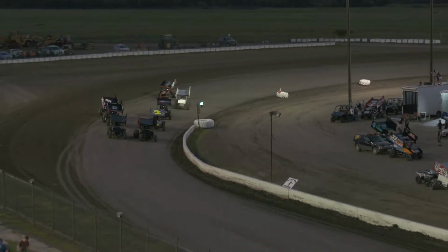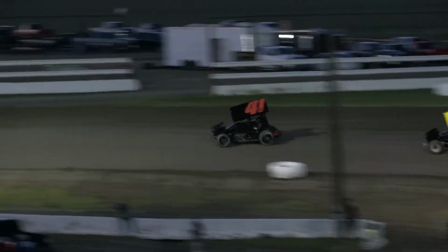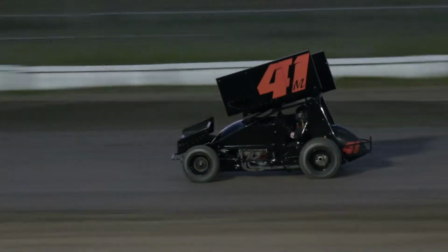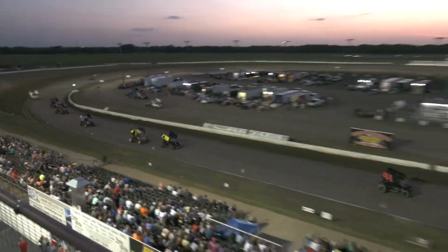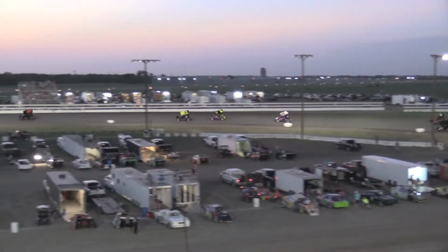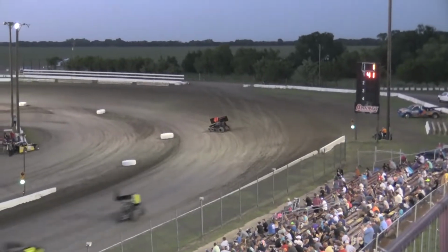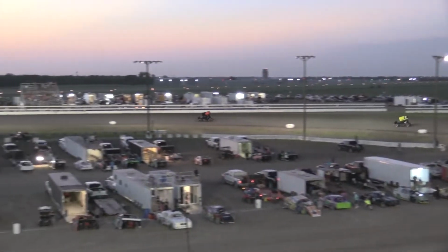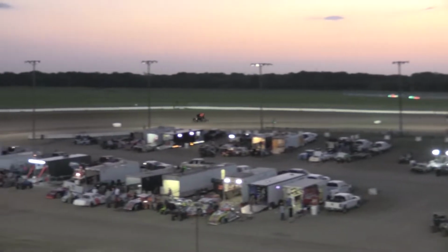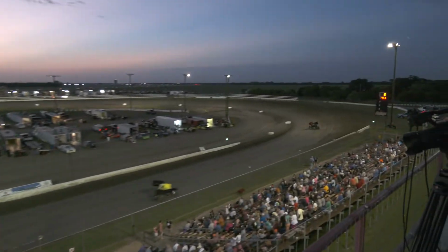All right, two by two. Here we go, green flag out. McMacken on the point. Second spot in the 1-0. The number 3 car, Raven Culp, runs in third with Dalton Stevens, last year's Firecracker 50 feature winner, running in fourth.